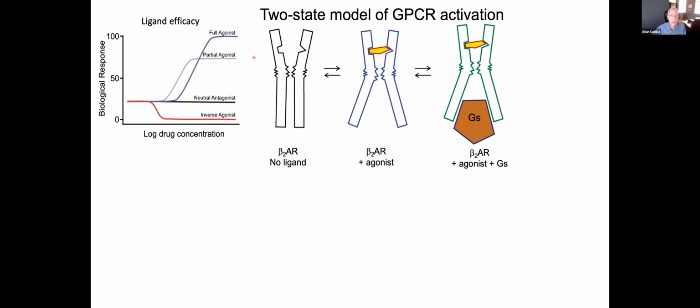So on the left here is just a characteristic of all GPCRs, and an important consideration for drug discovery is that when you develop or when you're finding a drug for a particular GPCR, it's not just an activator or an inhibitor. Drugs have a really wide range of effects on receptor activity. So the biological response is on the left, the drug concentration is on the x-axis, and you can have drugs that are full agonists, and typically these are similar to the native hormones and neurotransmitters.